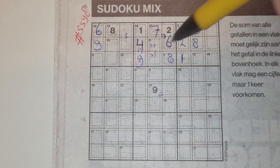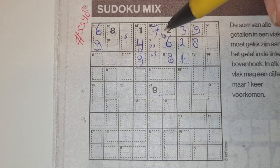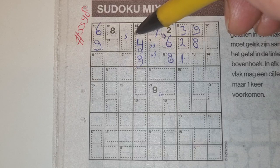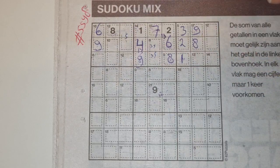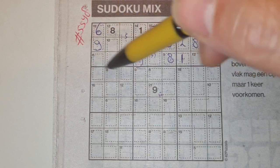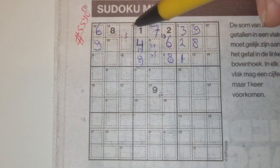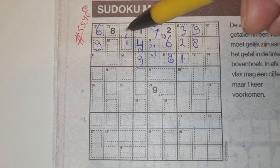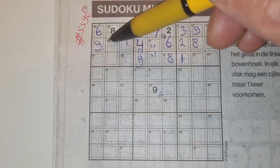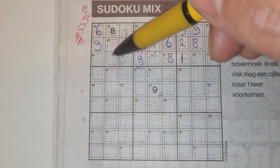Then 8, the 9, 3 and the 5, the 4. Well, 5, 5. I'm missing the 5 here in this big square. We need a 5. I cannot place the 5 here because these two boxes together should be a 5. I cannot place the 5 in the box of 10. Otherwise, I need another 5. Double 5 is not allowed.